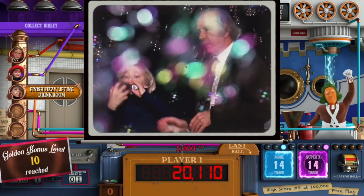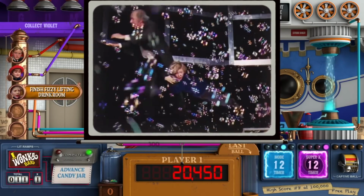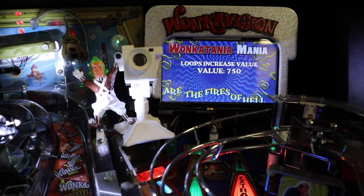So while the modes are running, we will have a screen on the main display that will be showing clips of the movie, kind of trying to present that scene to you. And at the same time, on the Wonkavision display, you will be seeing the rules of the mode: shoot the right ramp, shoot the left ramp, etc.